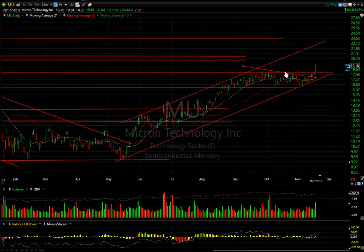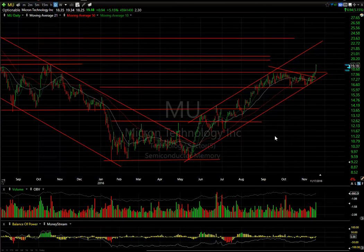Well, Micron took a pop today after a couple months of consolidation. The semiconductor group is really smoking in here, and along with the biotech group, one of the reasons why I think the market has really turned it around here. Now, looking at the way this looks, obviously a zone of resistance comes in around the 20, 21 range. Would be initial target, secondary target about 23.5 near the top of the channel.